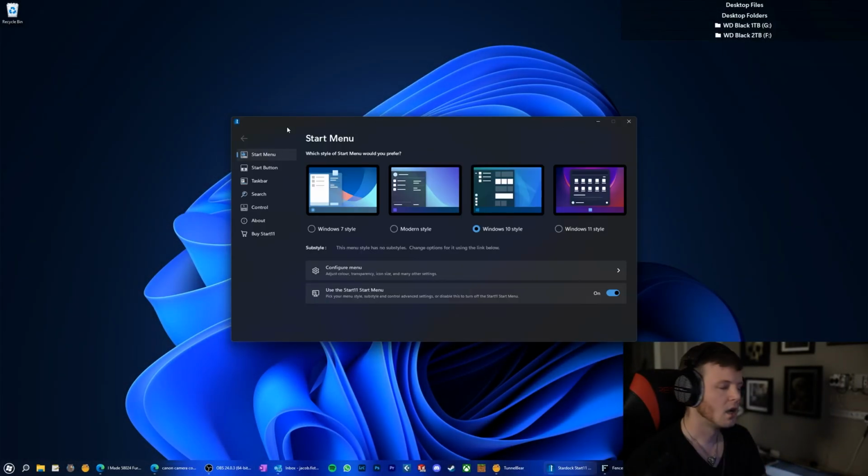Do you want to upgrade to Windows 11 but you hate the UI? Well, I have a few things that will help improve the UI of the Windows 11 desktop and maybe even bring back some of your favorite features from Windows 7 and Windows 10. So let's get started. The first thing I'm going to do is look at StartEleven from Stardock, and both of these programs are going to be from Stardock.